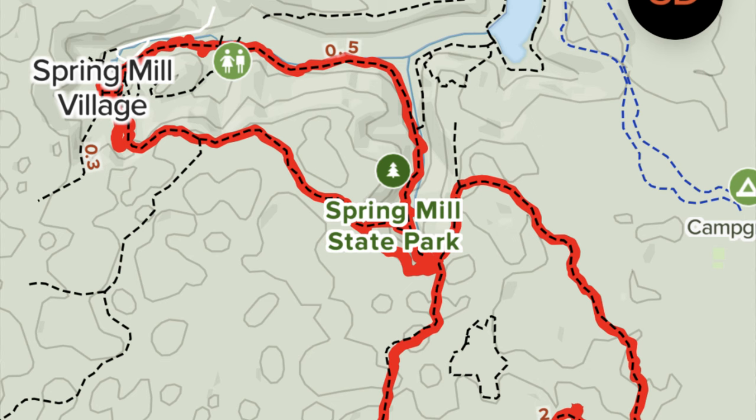Today I'm out at Spring Mill State Park here in Indiana, just around the Mitchell area. I've never been to this park before, so we thought we'd come out and do a good day hike doing the Spring Mill full loop. It's like 5.2 miles. They rated it easy on all trails.